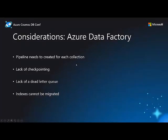So a few considerations I would like to talk about while using Azure Data Factory is, like we saw, the pipeline needs to be created for each collection. There is lack of checkpointing, which means if there is a failure at any step during the migration, it will not resume, or there's no option to resume. You have to start the pipeline all over again. There's a lack of dead letter queue, which means the entire transfer will fail if there is a problem with a single item. And lastly, the indexes cannot be migrated.